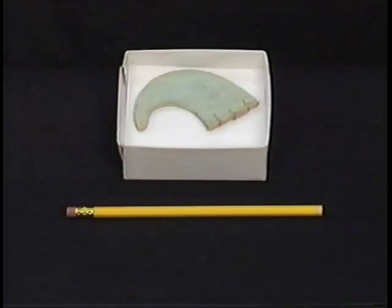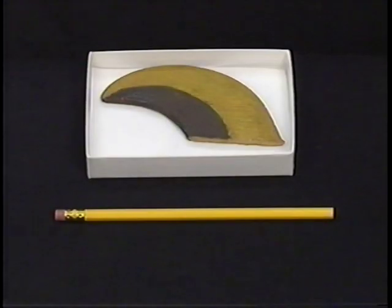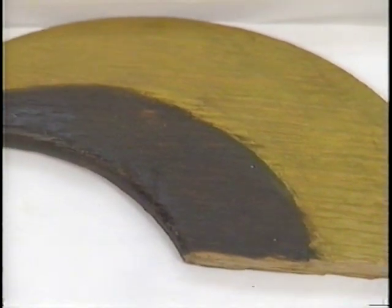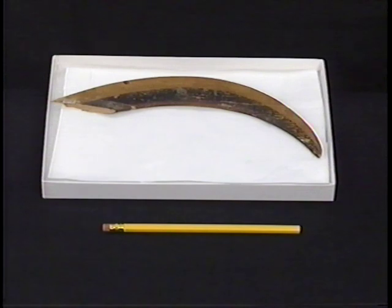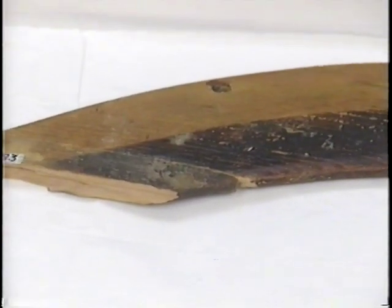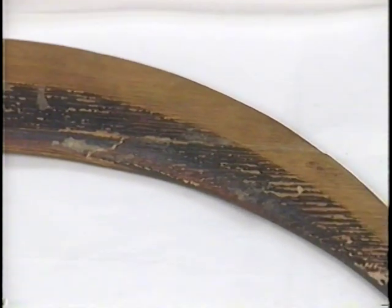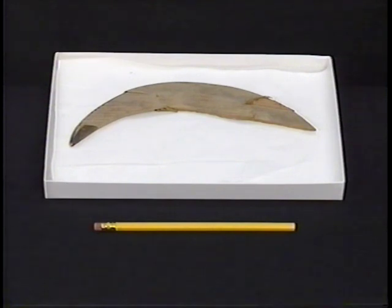Catalog number 2491, horn. Catalog number 2492, horn. Catalog number 2493, horn. Catalog number 2494, horn.